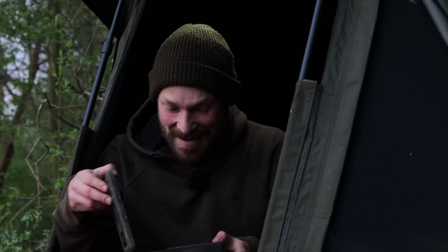So the tactics wise, it was just a solid bag casting to the middle, just over a little bit of bait, over a really, really clean spot. So absolutely buzzing, really glad to be off the mark. So yeah, let's get her out.